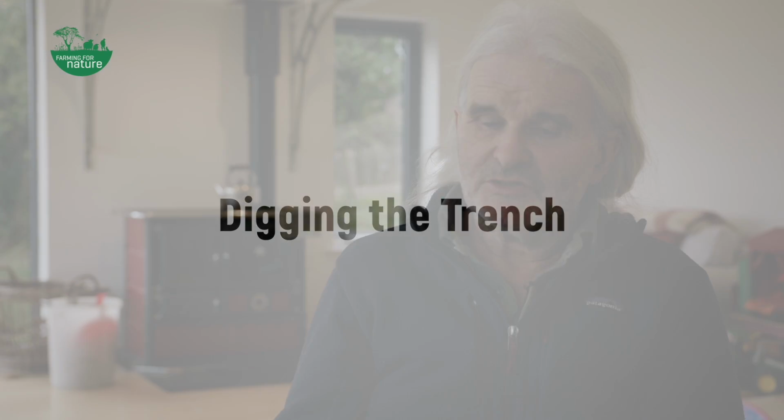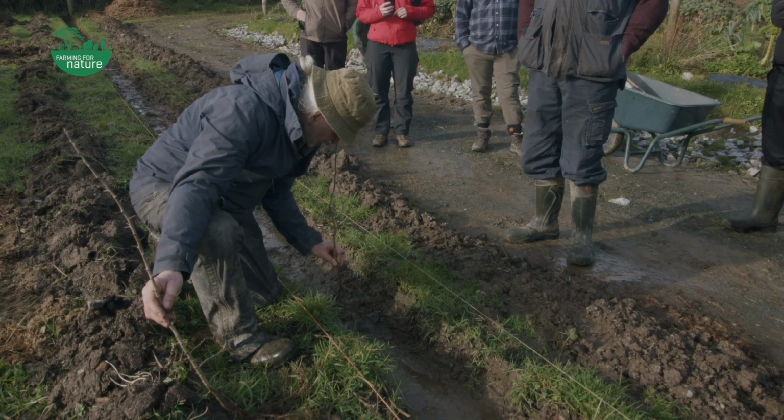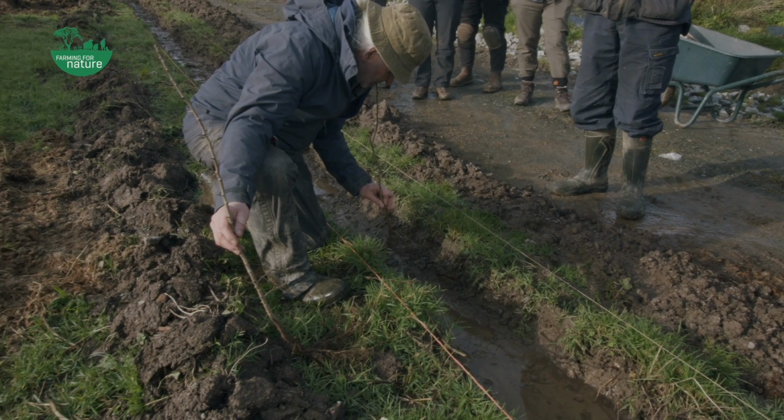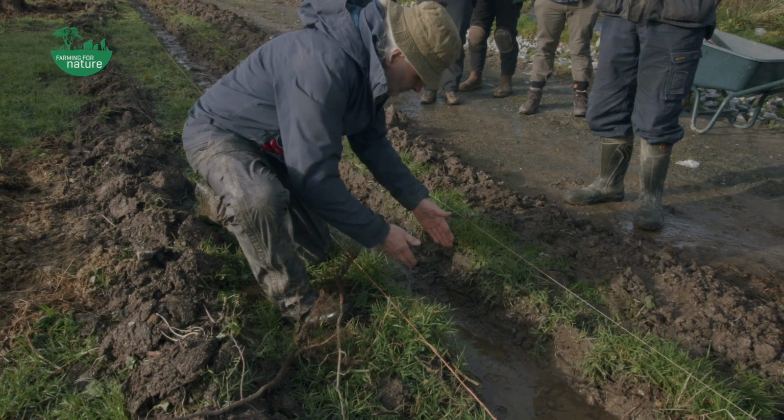Once you've sorted that you don't have a water table too high, or the water sitting up around the plants, you proceed to dig a trench. Depending on the length of the trench, it can be dug by hand or it can be done with a digger. So the trench is typically 2 shovels wide and 1 shovel deep. That is the typical width of a trench that you dig. But what you have to do is look at the plants that you have purchased, and match the trench to the roots of the plant.